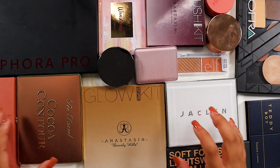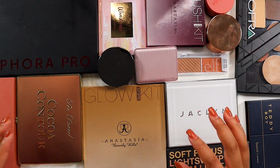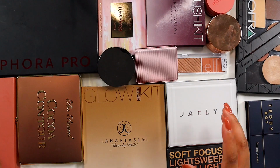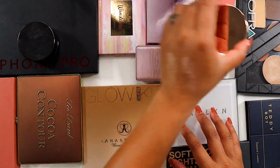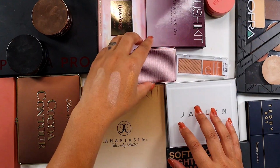So you guys, we started with 31 palettes. We are ending with only 8, which means I got rid of 23 palettes. So the majority of my face palette collection, right? So we are getting rid of this Sephora Pro palette, Wander Beauty, Tarte, the Anastasia Beverly Hills, Kaja, not Ofra.